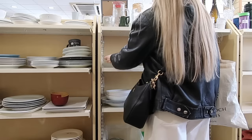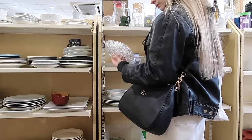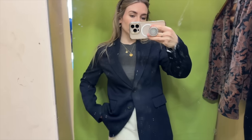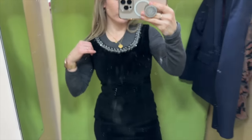I found some really nice glass kind of plates, and they had some really nice frames in there as well, and I was actually able to use the changing room to try on a couple of the pieces that I'd picked up and found. More on these later because you'll get to see if I purchased them or not. But yeah, this was a really lovely shopping experience, and the staff in here were really nice as well.